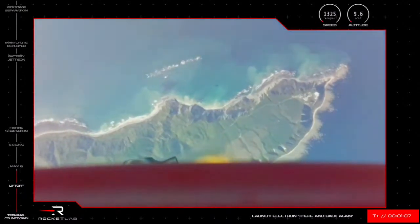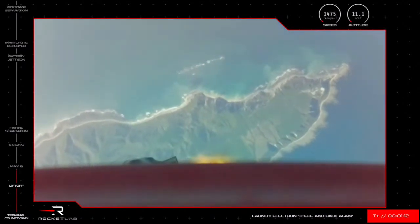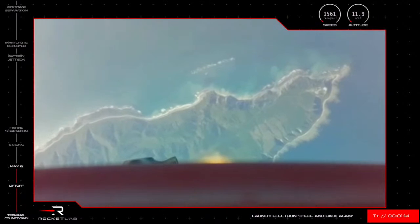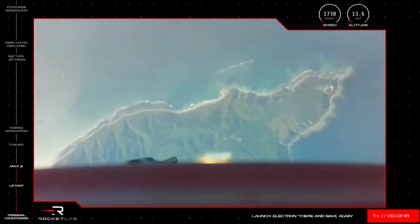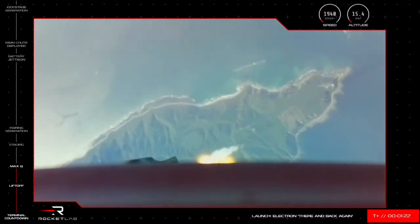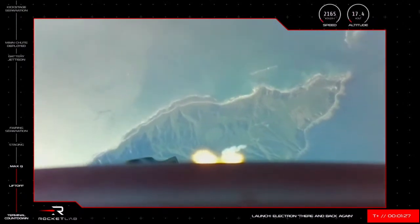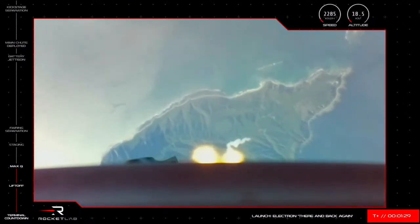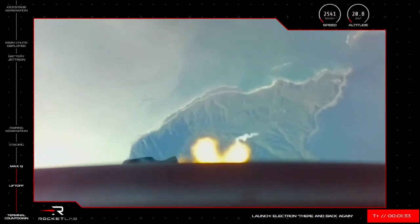Vehicle has cleared max Q. Having cleared max Q, Electron's trajectory remains on track and its propulsion is looking nominal as the mission continues to orbit. Soon we'll be coming up to the separation of the rocket stages that will signal the beginning of our Electron recovery attempt. First up will be MECO, or main engine cutoff, on Electron's first stage.